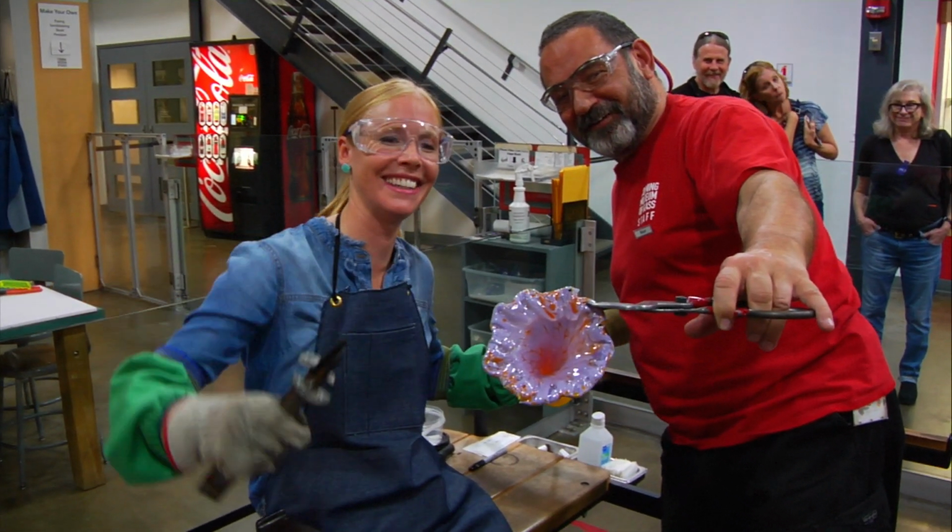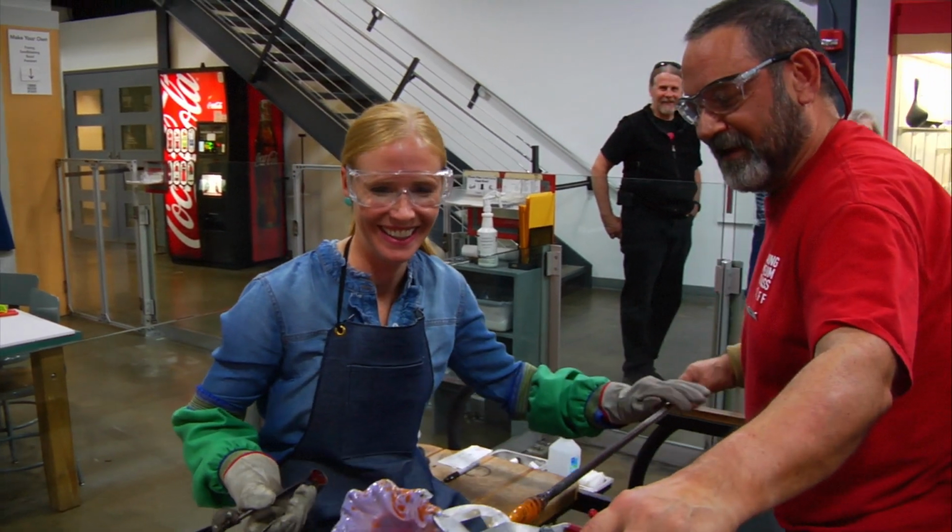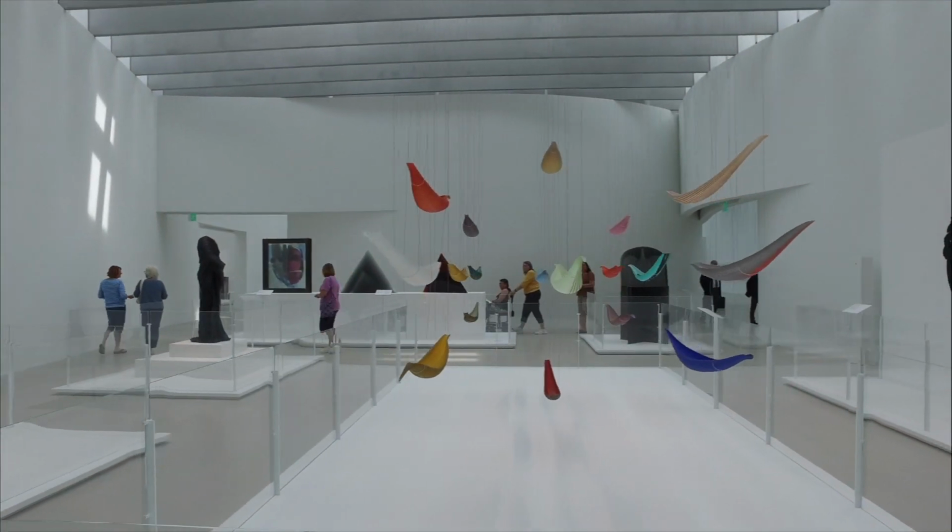It may not look like a flower Eric would make, but I'm pretty proud of my flower and can't wait to take it home.